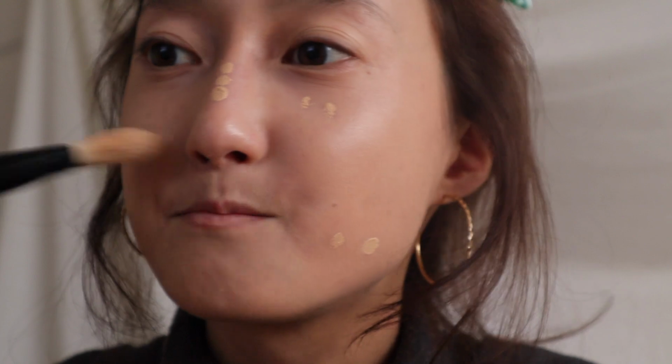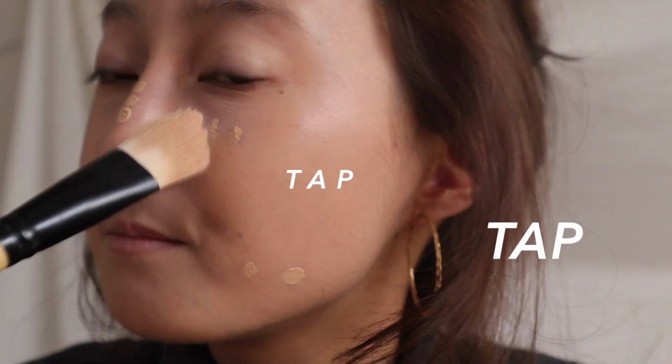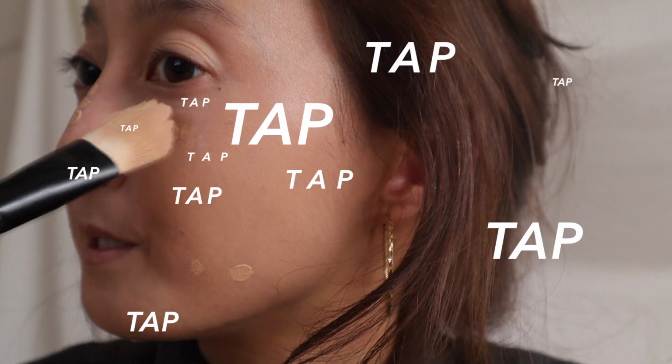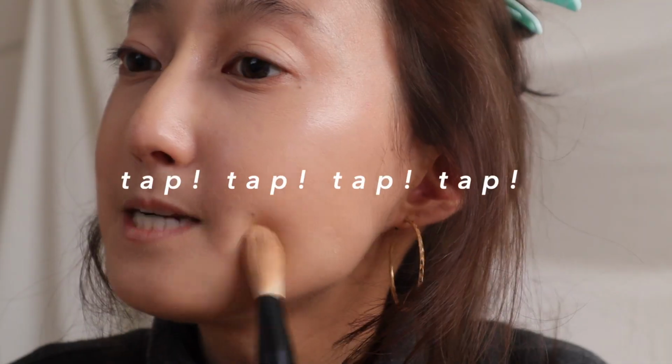Very light hand, because you're not trying to remove the whole concealer that you just applied. Tap, tap, tap. If I try to make my skin completely perfect, I think I would lose my mind. All I can do is try to make myself feel more confident and accept who I am. Tap, tap, tap.